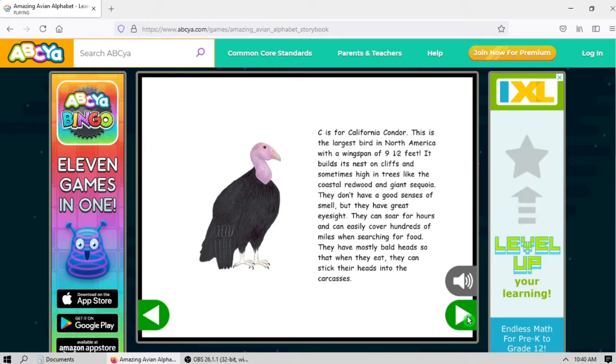They can soar for hours and can easily cover hundreds of miles when searching for food. They have mostly bald heads, so that when they eat, they can stick their heads into the carcasses.